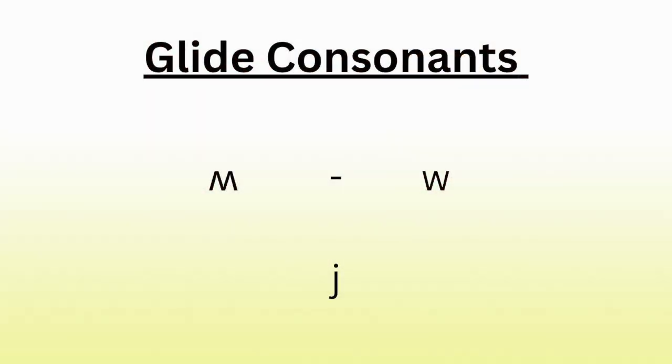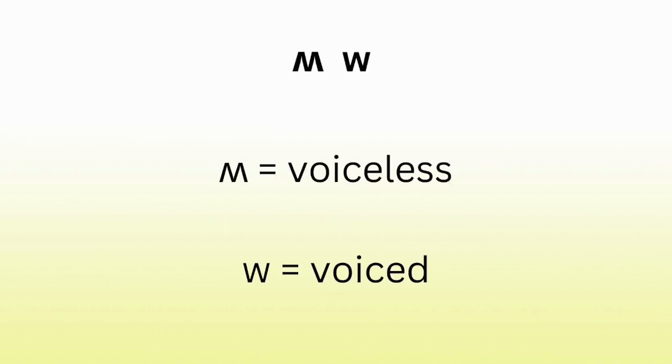So today, as I said, we are going to work on the last of the consonants known as glides. So there are three glides, and they are w, w, and y. So the first two are a pair, so let's start there. And they are the glides w and w. So w is the voiceless version of the consonant, where it's just the sound of air coming through. And w is the voiced version of the consonant, where you add the sound of your voice behind it.